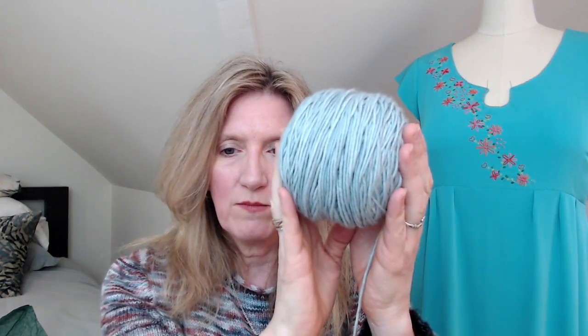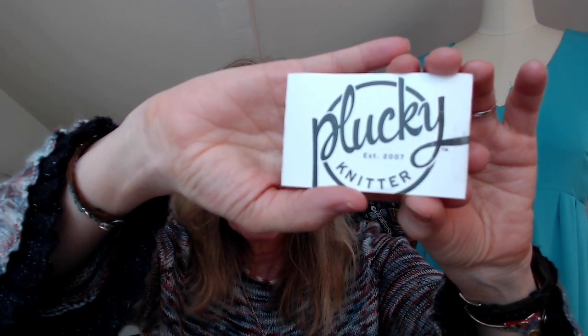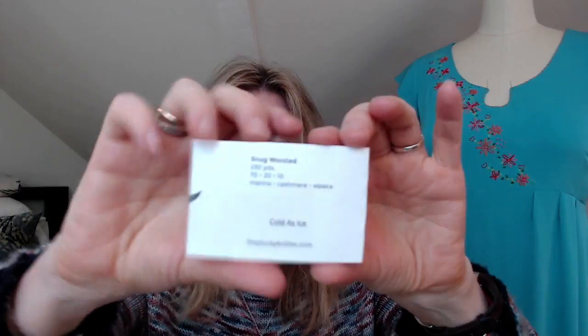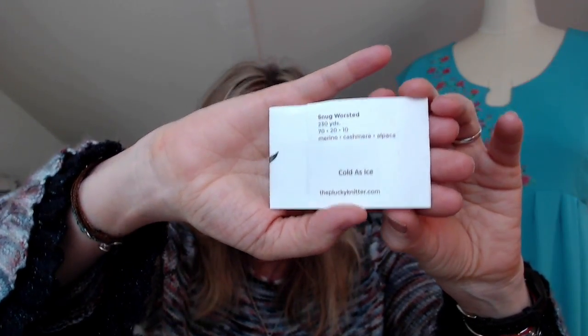The icy blue, that gray icy blue, looks terrible next to the turquoise, but it looks really gray. But it's a really pretty sort of sky blue, like at dusk kind of blue color. It's by Plucky Knitters. It's freaking gorgeous. It's so soft. It's a merino cashmere alpaca blend. It's on their snug worsted base. Let me show you. It's called Cold as Ice, that's the color name. I did pick a worsted weight for the color work.